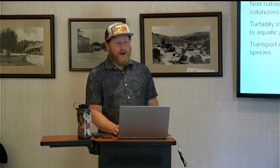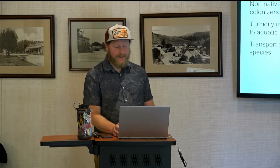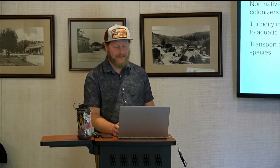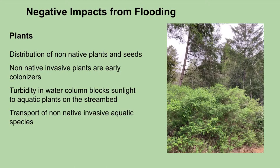Plants can also really be negatively impacted by flooding. Floods can distribute non-native plants and seeds. If you had a big zone of French broom, which is one of the most common invasive species we have in the county, next to a creek, and that bank sank and flowed downstream and broke apart and just kind of ended up in all these other places to thrive and take over. That's a pretty sad story. And same with the seeds.